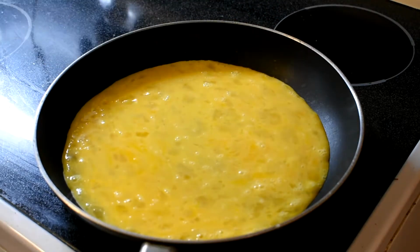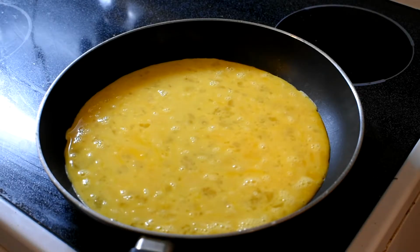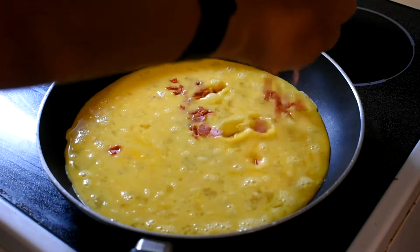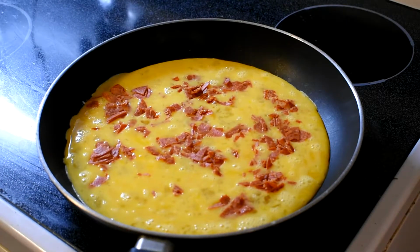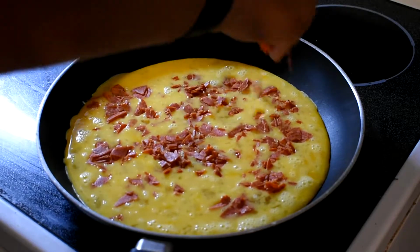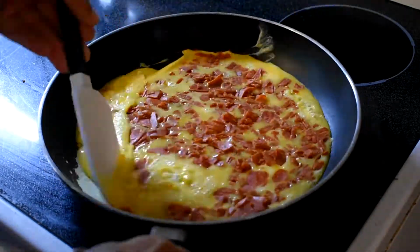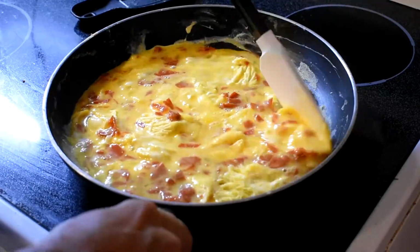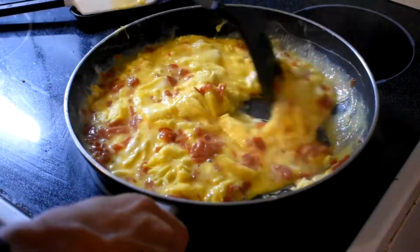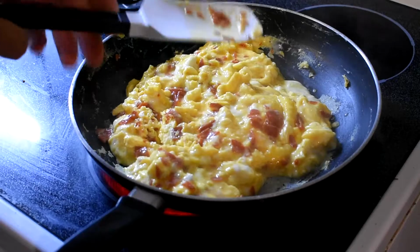Let's begin. I'm going to go ahead and start sprinkling in all of my beautiful pepperoni. Oh, it's going to be so good. If you've never tried pepperoni in your eggs, you are seriously missing out. Oh, it smells like pepperoni pizza.